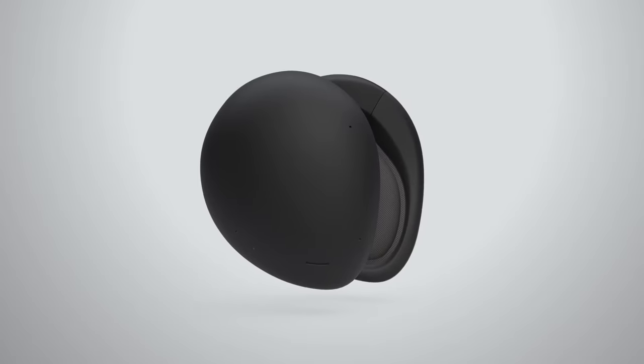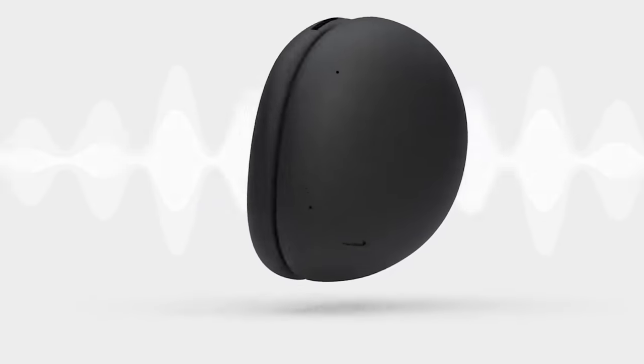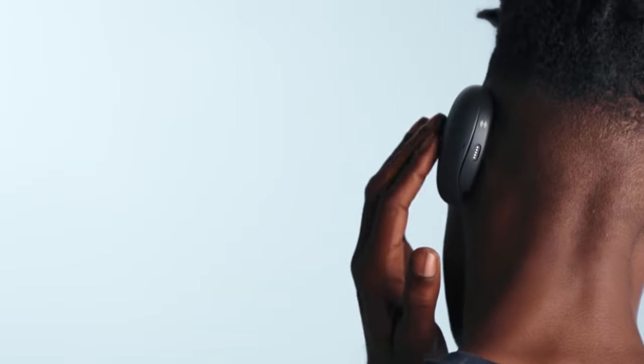The headphones can also work in speaker mode. In any case, the battery lasts for 9 hours. The price for one pair is $269.